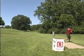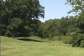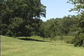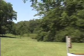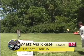We've got Jeff Wellin first. The wind is swirling a little bit here, but it's left to right at the moment. And this is an excellent shot. It's going to make for an easy up and down, actually, for Jeff. A rarity on this hole.